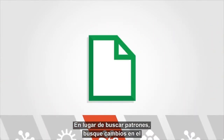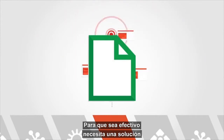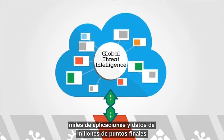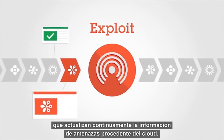Instead of relying on patterns, a better approach looks for changes in the behavior of your application, either across the network or on the endpoint. In order to do this effectively, you need a solution to analyze hundreds of network protocols, thousands of applications, and data from millions of endpoints, continuously feeding updated threat information from the cloud to your defenses.